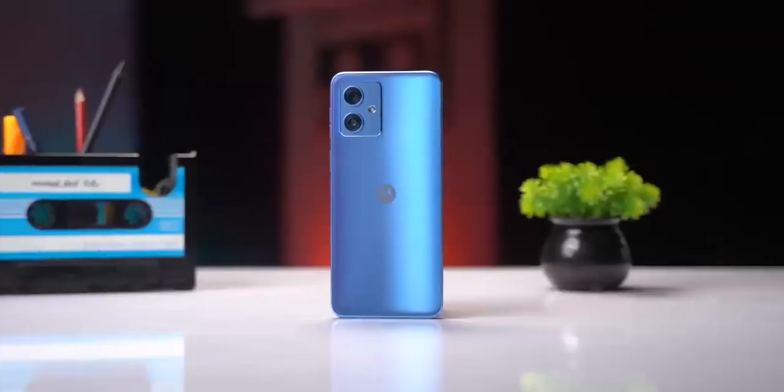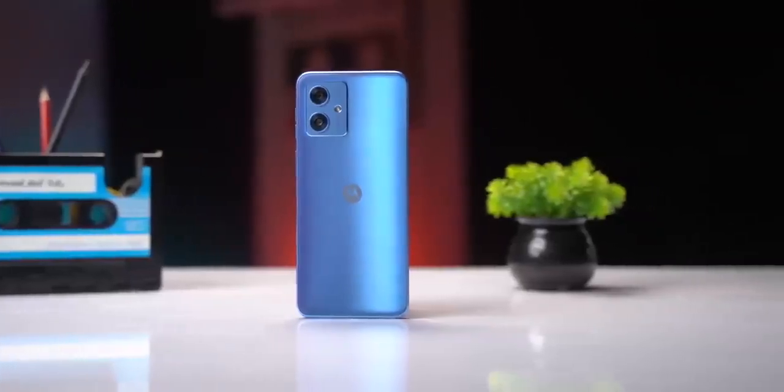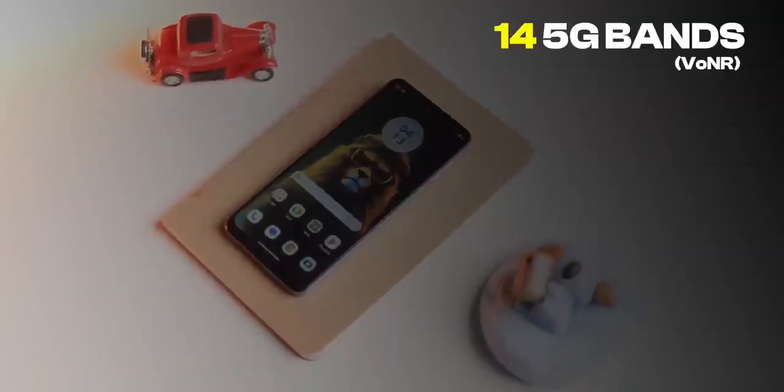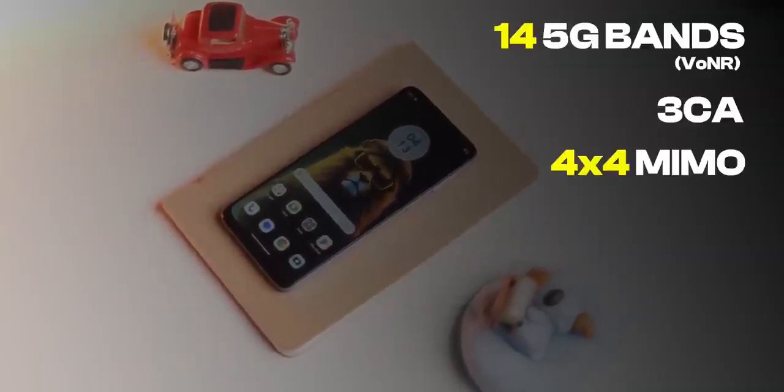Apart from this, like most modern-day Moto phones, this has no compromise in terms of connectivity. It supports 14 5G bands with support for VoNR, 3CA carrier aggregation, 4x4 MIMO, and there's Bluetooth 5.3.